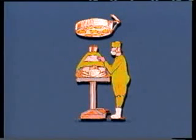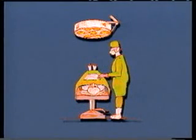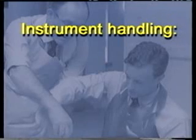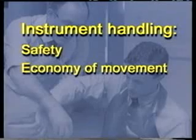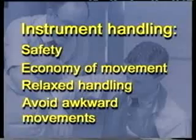Remember, when operating, do not have the table set too high or, for your back's sake, too low. The most comfortable position to operate in is one where your forearm is resting horizontally. When handling all instruments, safety and economy of movement is essential. Relaxed handling is needed in order to avoid awkward movements.